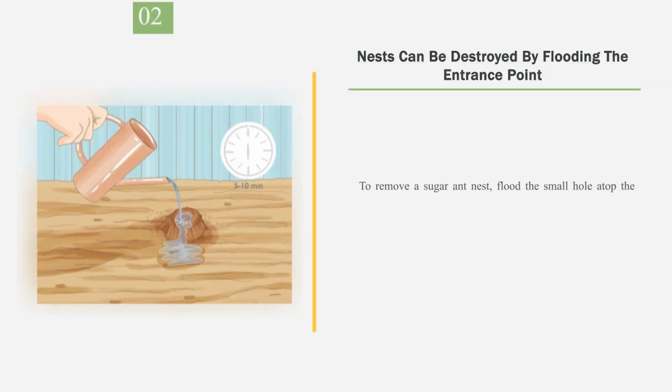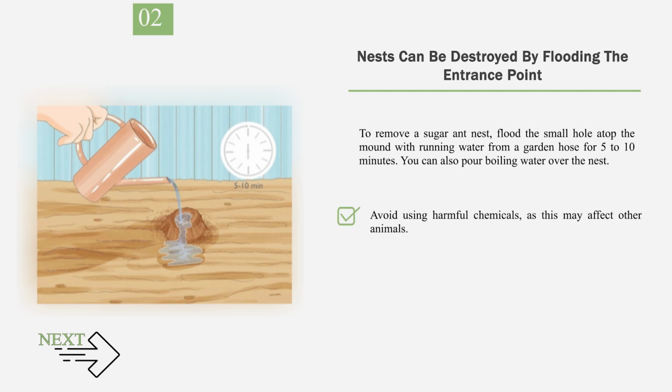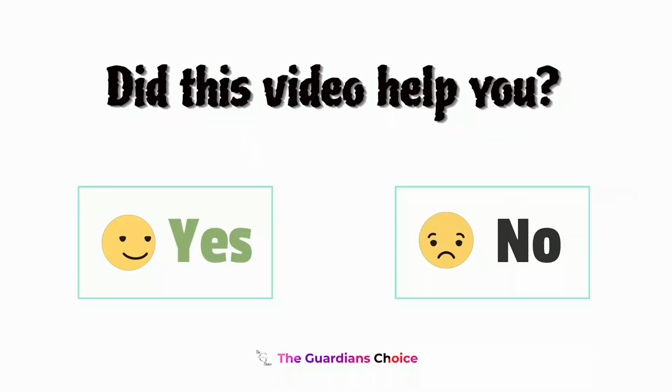Number 2. Nests can be destroyed by flooding the entrance point. To remove a sugar ant nest, flood the small hole atop the mound with running water from a garden hose for 5 to 10 minutes. You can also pour boiling water over the nest. Avoid using harmful chemicals, as this may affect other animals.